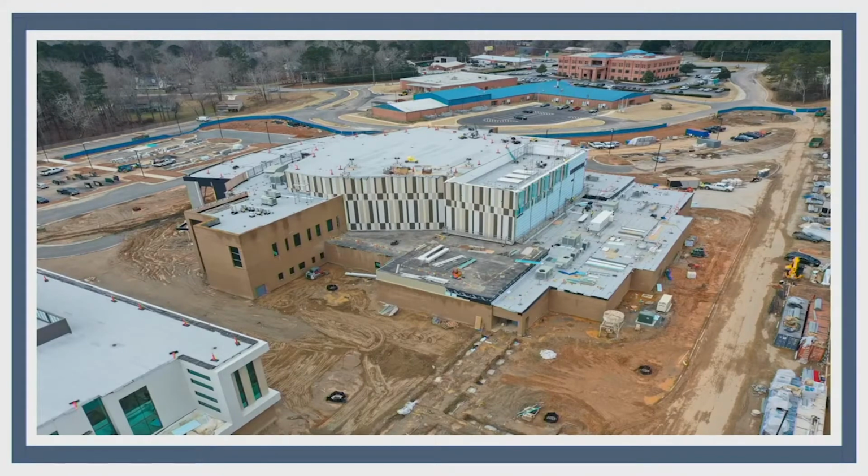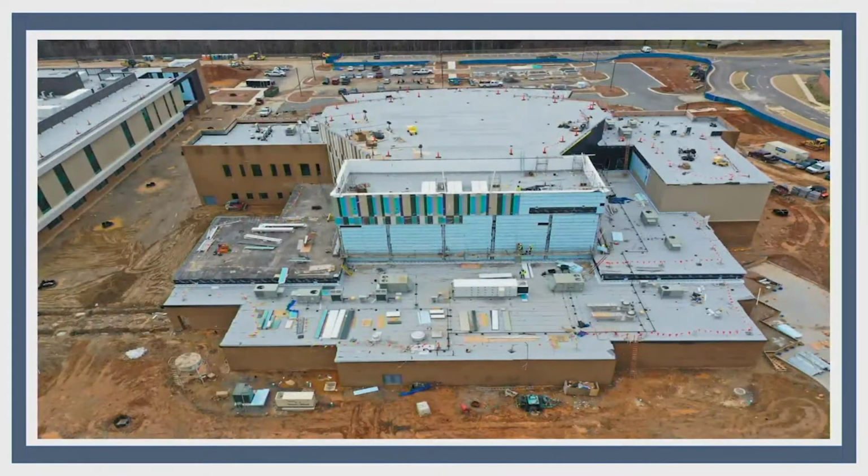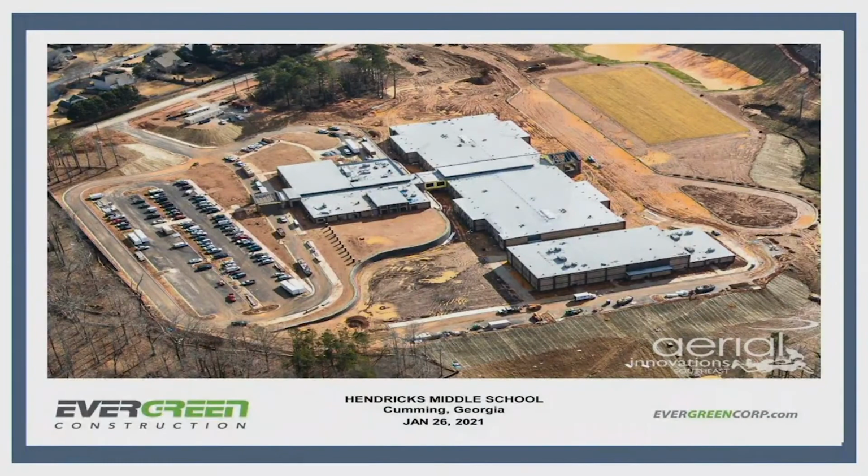And the priority right now is the opening, obviously, of East, ACE, and Hendricks, and immediately after that we'll show you the interior shots of Focal coming together. Similarly, on Hendricks, you see the building envelope complete. Most importantly, we got the playing field in.